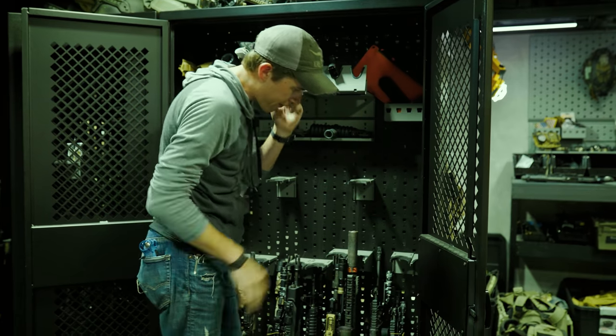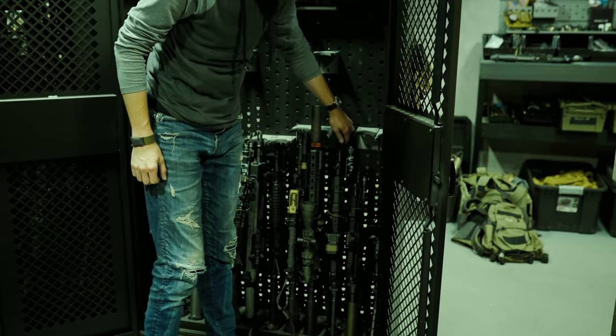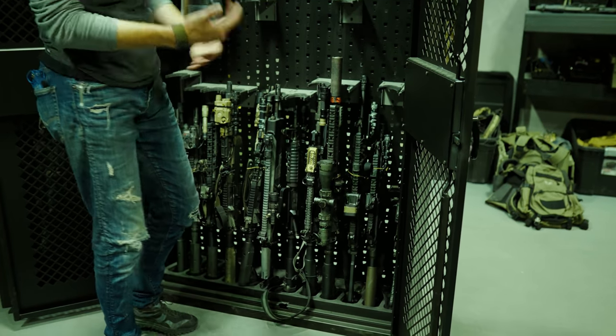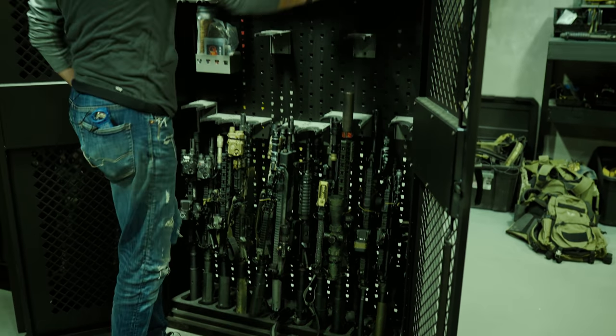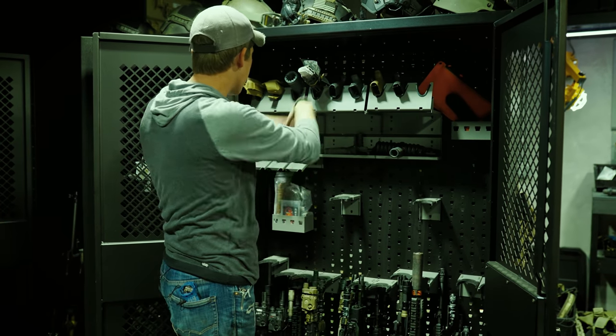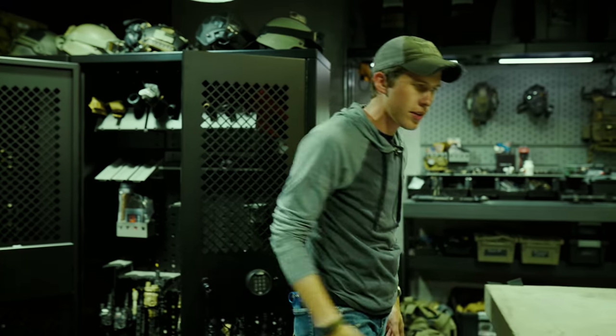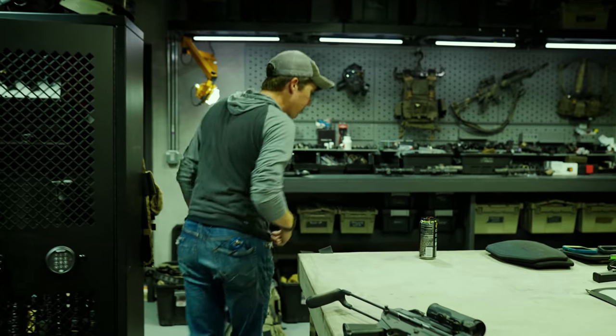Three Galils. I haven't really gotten into those yet. EOTech and aim points on them. 5.45 and 5.56, kind of a mix. Then another launcher, Glock frames, but that's all boring stuff. So lots of different guns to work with. Old Daewoo right here we've been playing with.